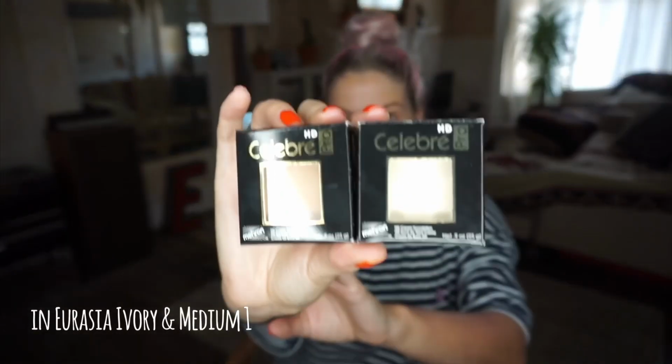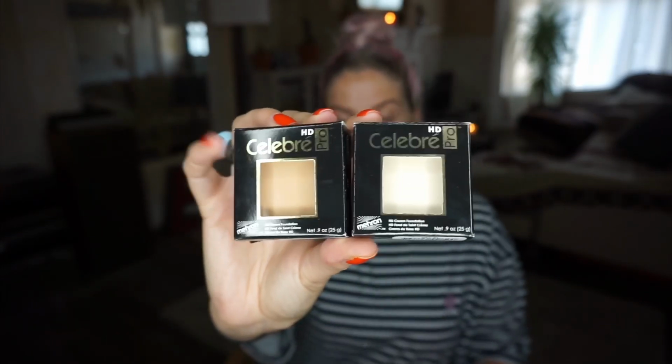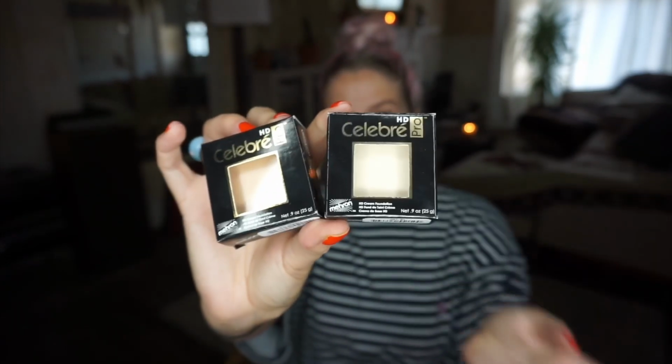And then they sent me two colours in the HD Celebrate Pro foundation. So this one is the one I guessed to be my skin colour, and then I went for this white one as well, just because it's Halloween.